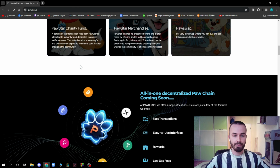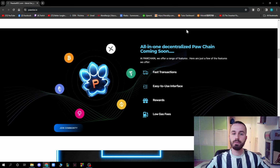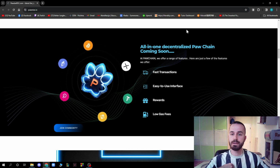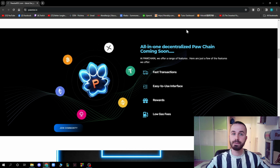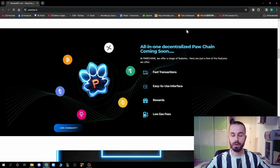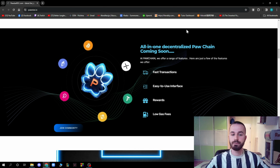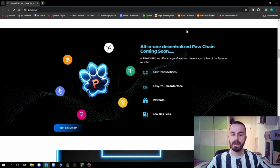Now, moving on, we can see some more about this website. So, all in one decentralized Paw Chain, coming soon. So this is something that is coming soon. At Paw Chain, we offer a range of features. Here are just a few of the features we offer. So the features they offer are fast transactions, easy to use interface, rewards, and low gas fees.